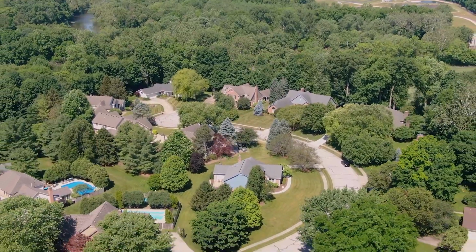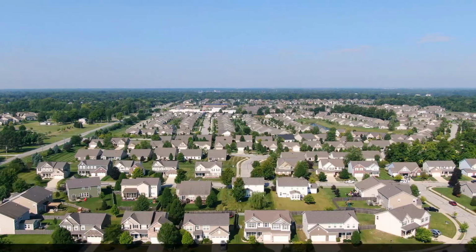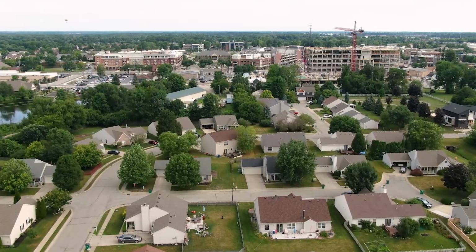Now, western Fishers, it has a different feel than eastern Fishers, and that's kind of what we want to talk about here today. So western Fishers is the older part of Fishers. So it was the very first part. I mean, when we're talking Fishers was maybe 9,000 people, that's where most of those people were, in western Fishers.